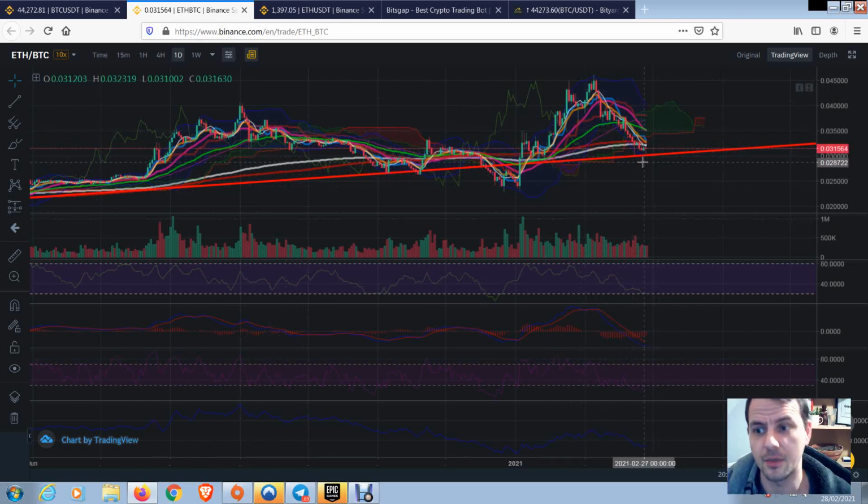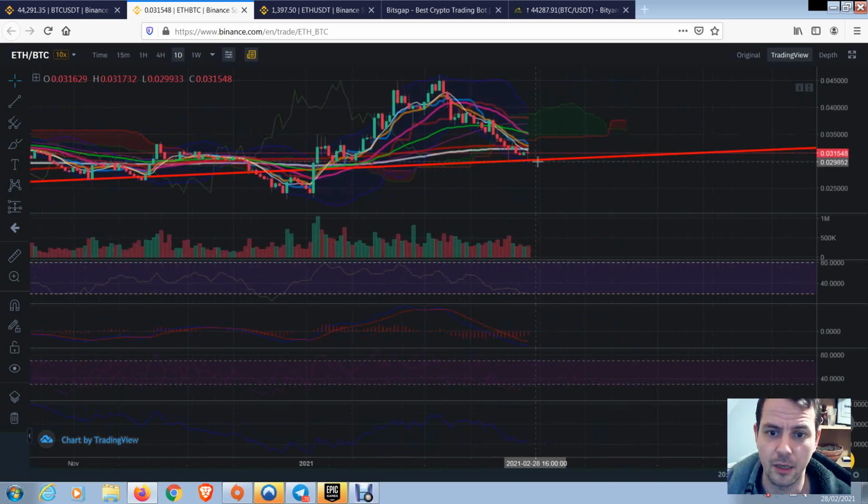I'm not saying this is the buy zone, and I'm not a financial advisor, so I wouldn't advise any of you to buy anything. But for me personally, I'm going to keep my eye on this one and see how this trend line reacts over the next week, I'd say.